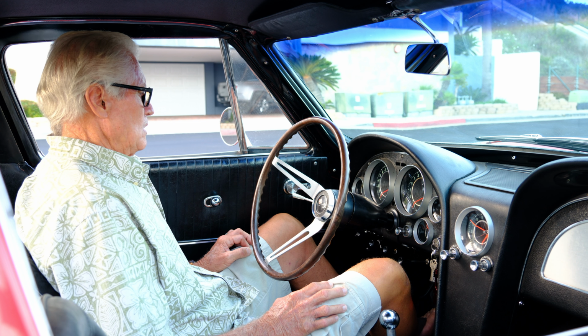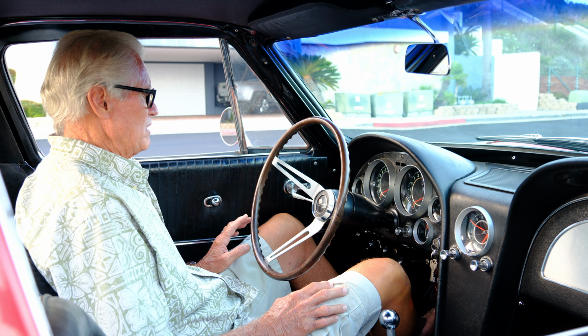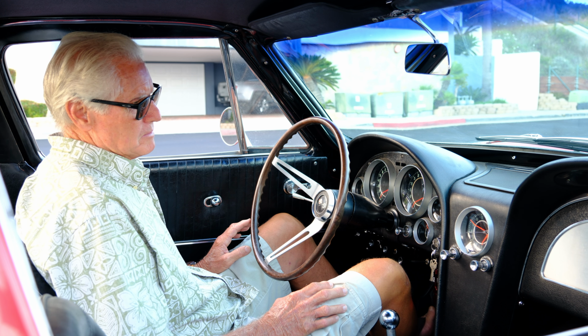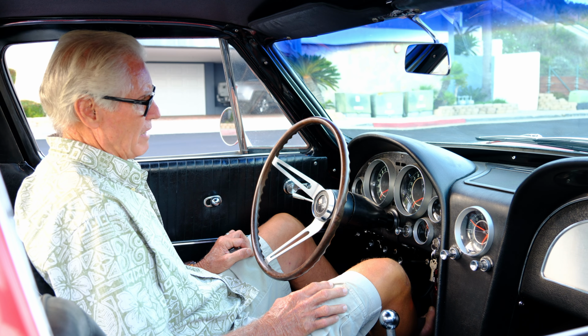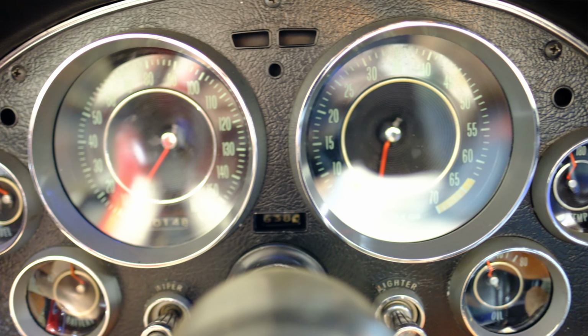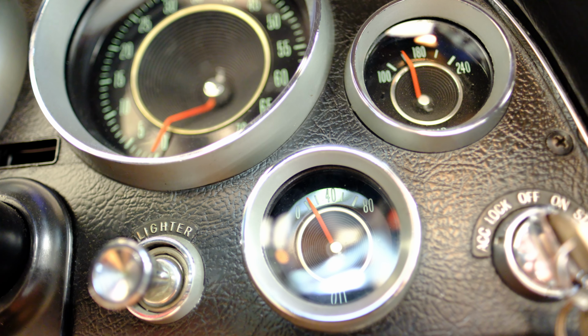What is the mileage on the odometer, and is it accurate? Well, it is accurate. It has 50,145 miles on it. When I got it, it had about 25,000 miles on it. And you can see the dash. It's got a bunch of gauges on it. It's kind of like a jet fighter or something, or a race car.